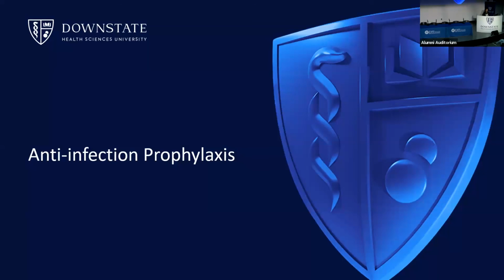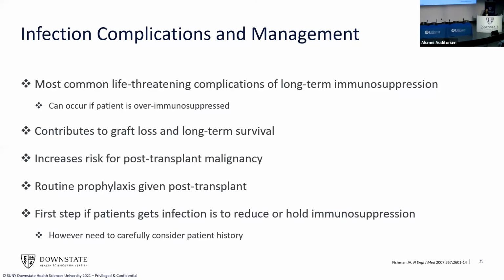I do want to touch briefly upon other agents that we use. So in particular, anti-infection prophylaxis. This will be talked about a little bit more in the case study that one of our other speakers is going to touch upon. However, infectious complications are going to be the most life-threatening complications of long-term immunosuppression. So this can occur if a patient is overly immunosuppressed. This can contribute to graft loss and decrease long-term survival, and it increases the risk for post-transplant malignancy.